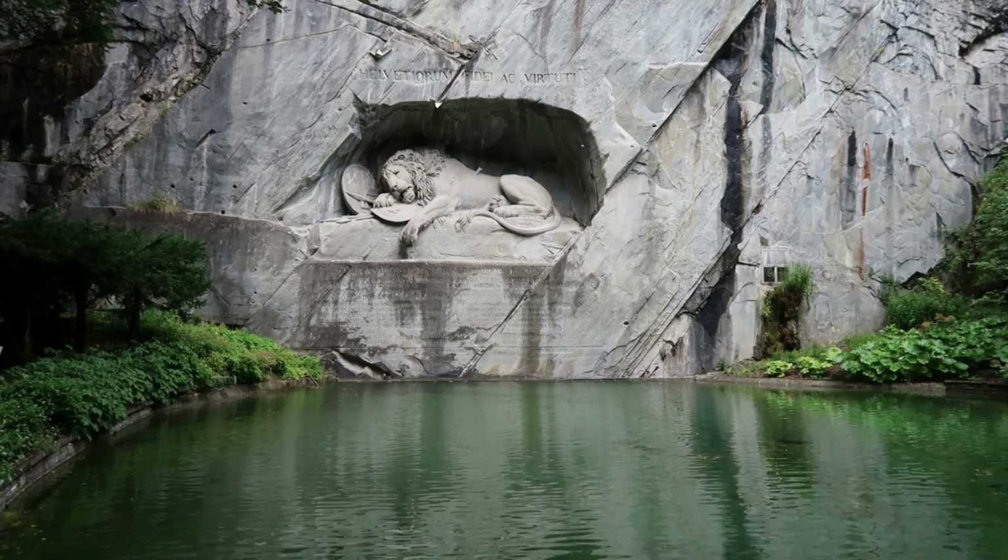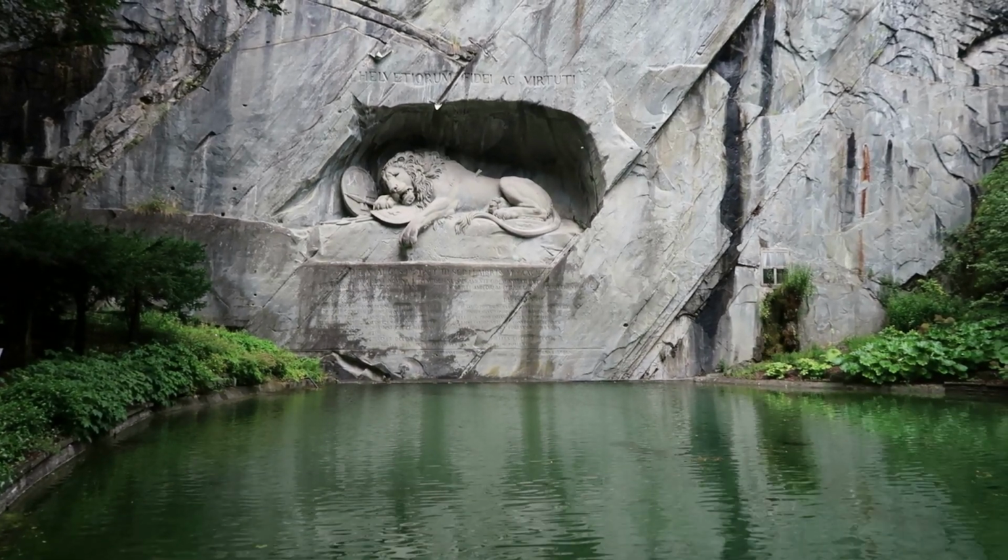This is a fascinating monument. The sad lion in stone is certainly worth visiting here in Lucerne.